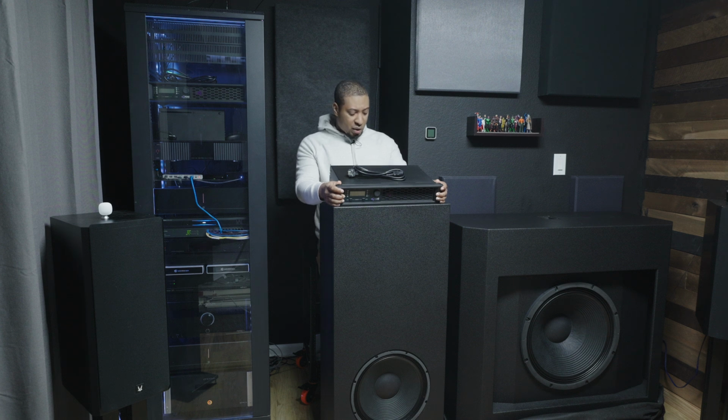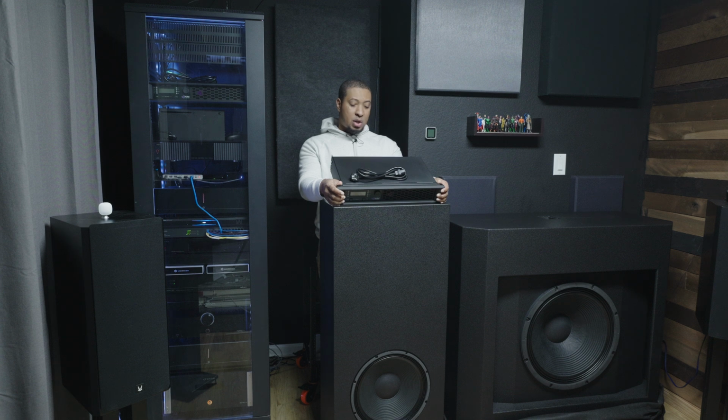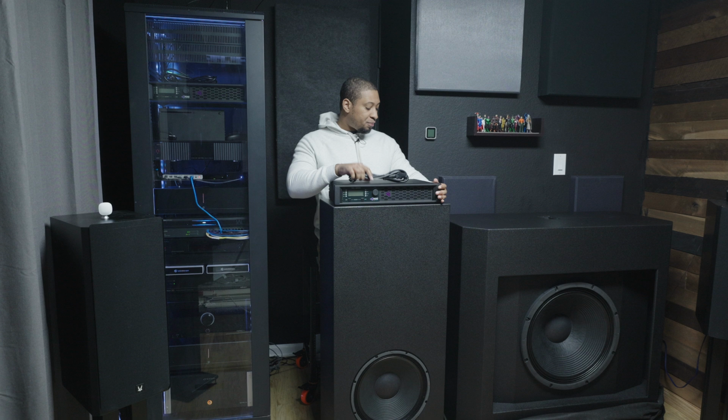And then you have an unbalanced input, and then your speaker terminals, channel 1 and channel 2, and it says 2 times 600 watts. And then you have your power cord, and your power switch on the back.